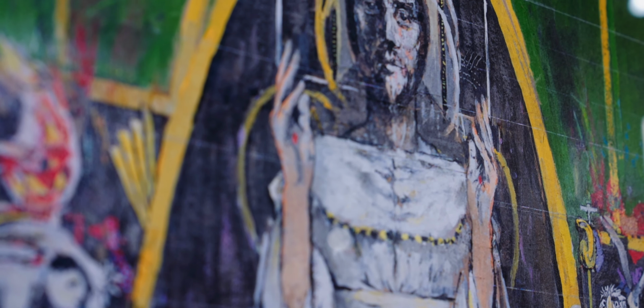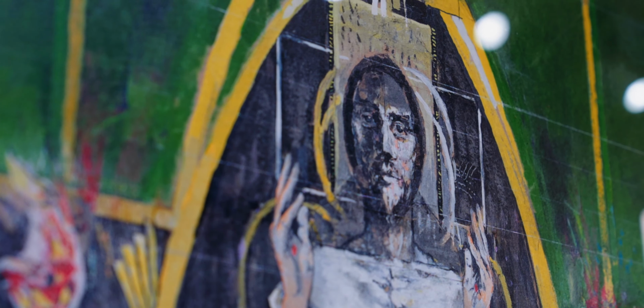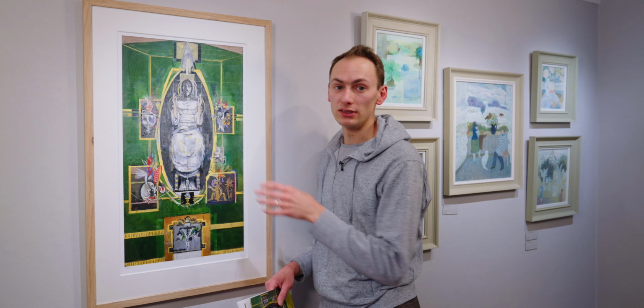Sutherland had made many revisions for this design until it was finally accepted by the cathedral. He'd made many hundreds and hundreds of preparatory sketches before this one was finally chosen, and the design was taken to the weavers.